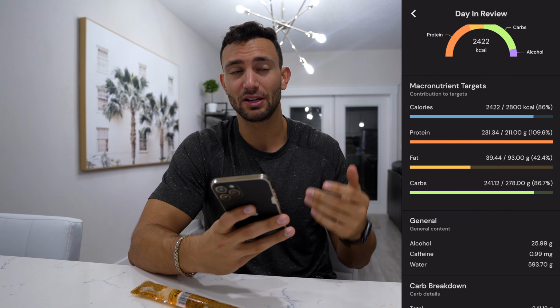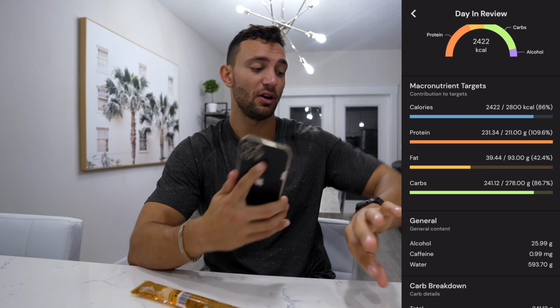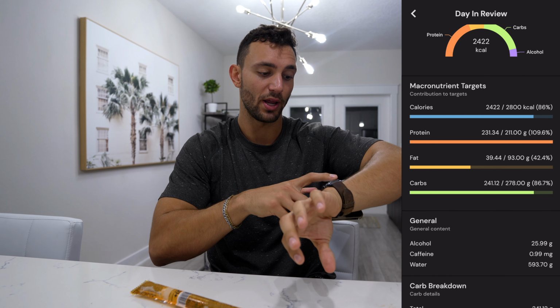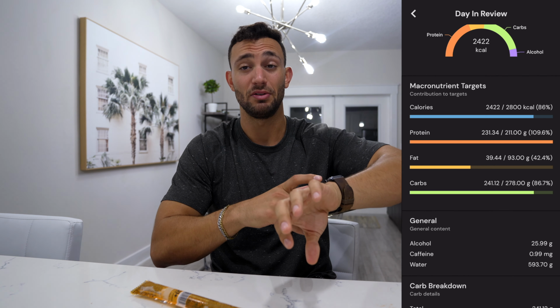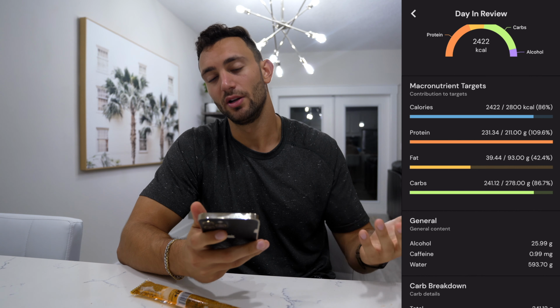But it does not connect, so like I said, it has the Apple integrations, does not have my Hydrate Spark integrations. According to my watch, I've drunk about 90 ounces of water today, and it does not factor into here. So that kind of sucks.